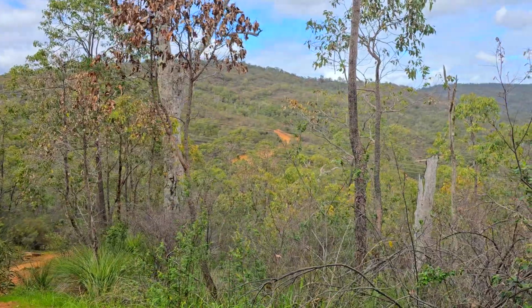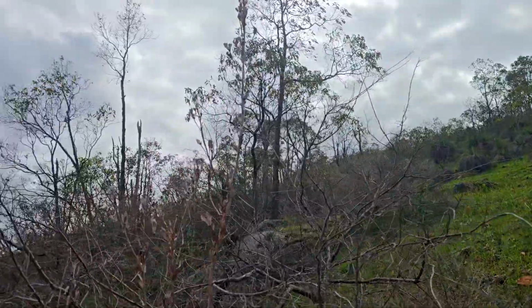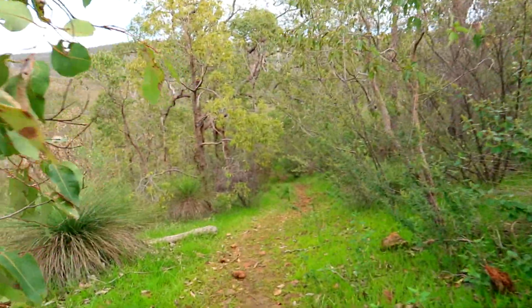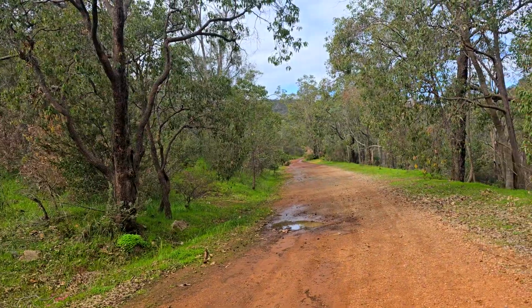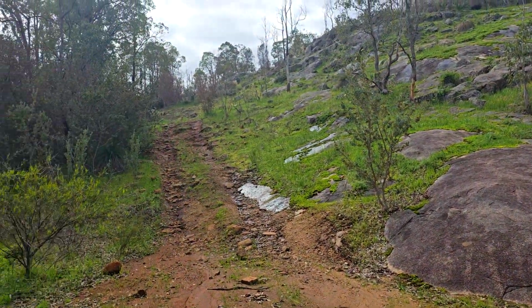I hope I don't have to walk up that hill. Oh well. So I'm heading that way. So I've just come from there, kind of just came out where that tree is, and I'm like, do I go that way or a bit further up? I'll have a look around. There's no signs because it's not like a designated trail, but I'll work it out.